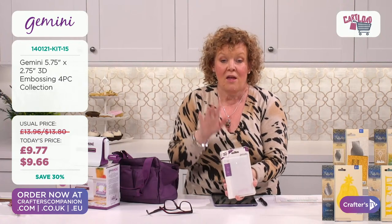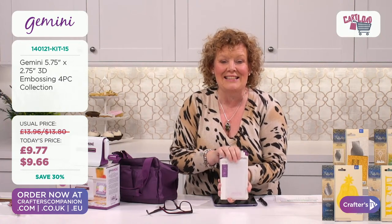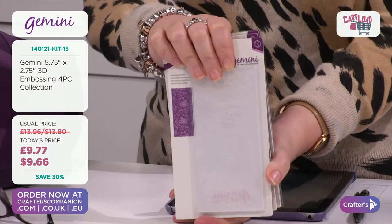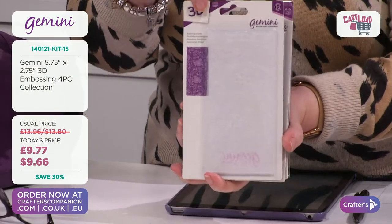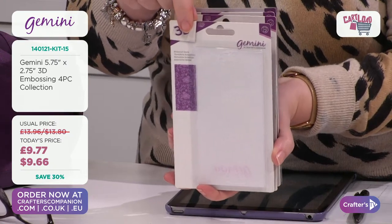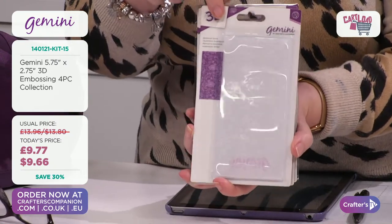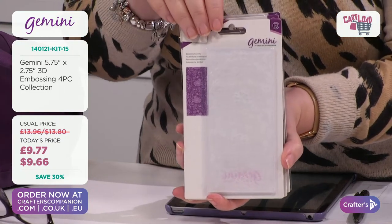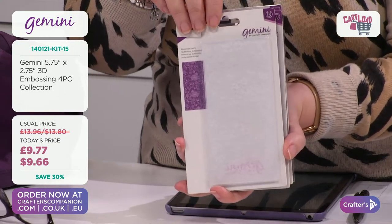I love it. The next set that we're going to have a look at is our embossing folders. And these are, again, sized perfectly, 3x6 in size, to fit in the Gemini Mini without you having to use any other plate combination. Pop your card in, wind it through, done and dusted. Our Craig will show you this in a moment. You'll be able to see that.